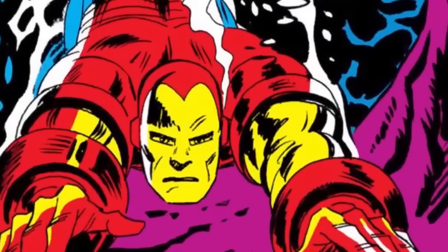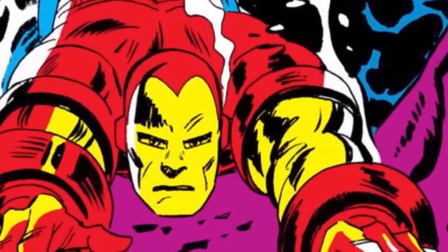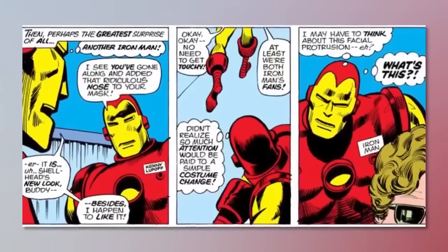They forced an in-story explanation for the iron nose, with Tony stating that he redesigned the mask to allow for a bit more expression, which would thus increase the fearsome aspects of his character. To no surprise, no one in the Marvel Universe bought it, and many characters remarked how ridiculous Iron Man's nose hole made him look. Luckily, the nasal armor was relatively short-lived and has not re-emerged since. Go take a look at it for yourself in 1974's The Invincible Iron Man number 68.